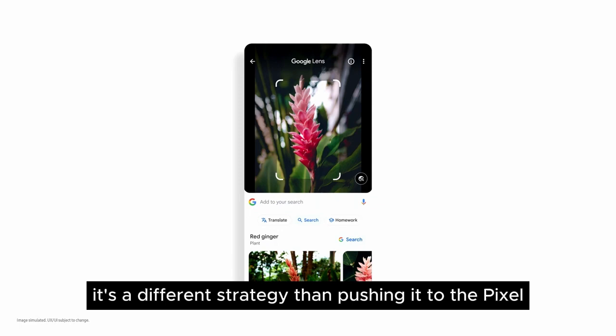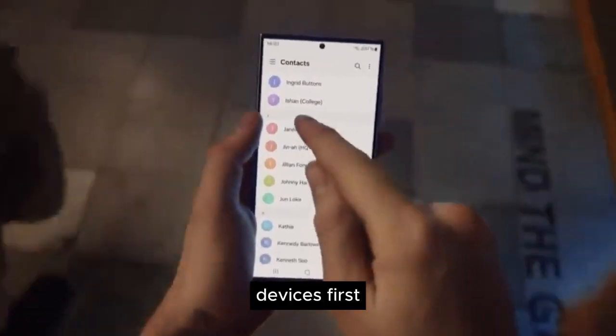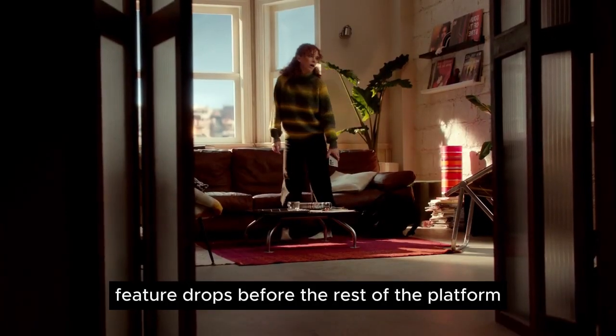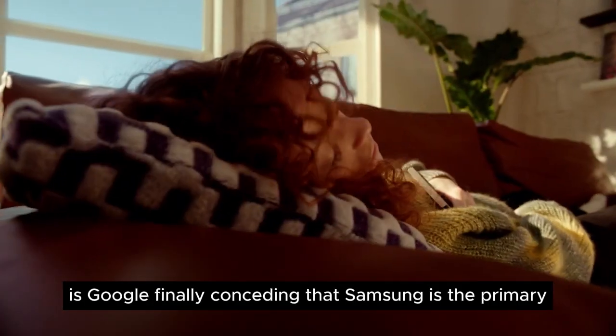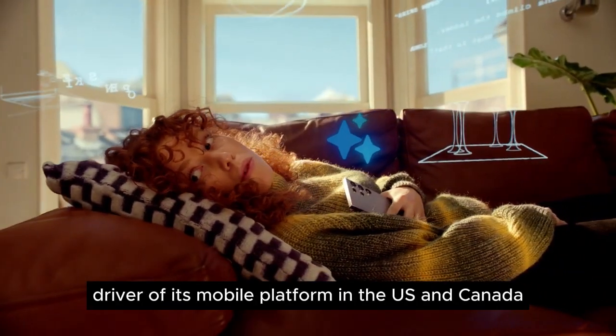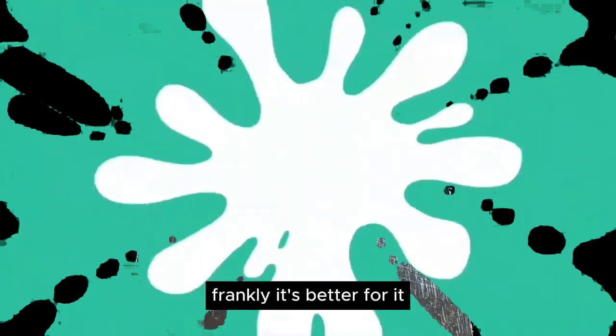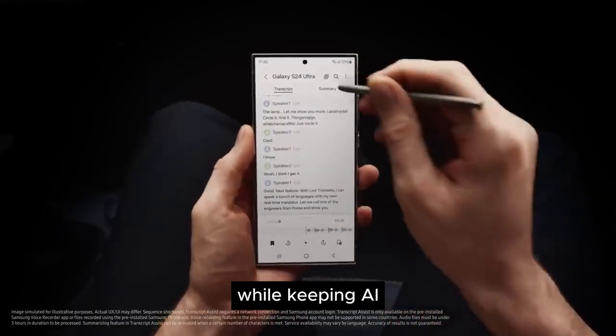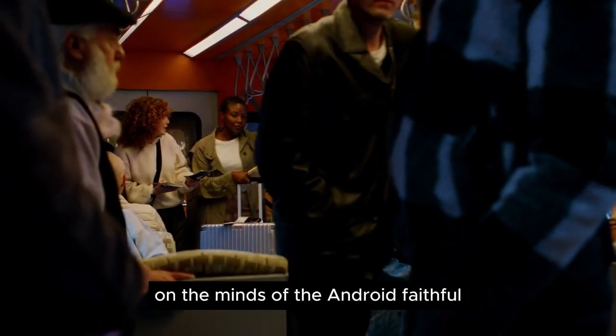It's a different strategy than pushing it to the Pixel devices first, which often gets the special new Google feature drops before the rest of the platform. Is Google finally conceding that Samsung is the primary driver of its mobile platform in the US and Canada? Frankly, it's better for it because it gives Samsung a little boost among the cool phone carrying crowd while keeping AI on the minds of the Android faithful.